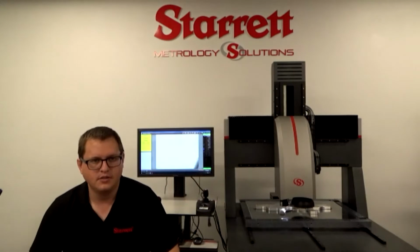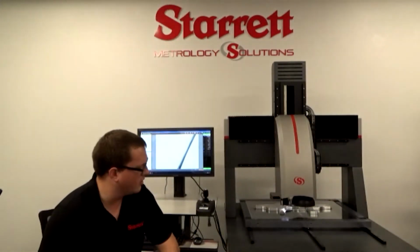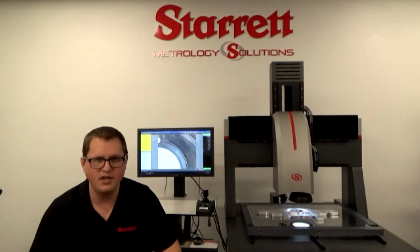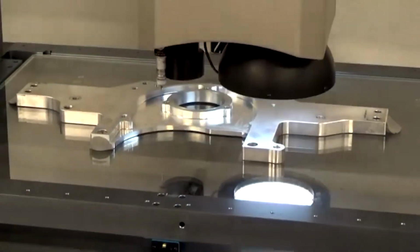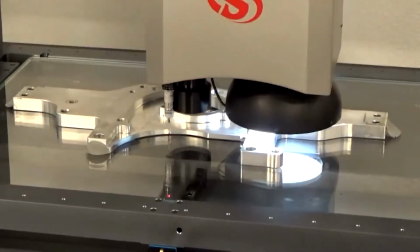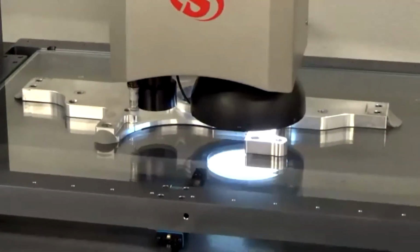So the difference in the specs here from what you may be used to on a similar machine such as a 450 is that the speed of the machine is quite a bit quicker. It's about 100 millimeters a second, up from right around 60 millimeters a second. So not quite twice as fast, but pretty close to twice as fast. And the travel is also quite a bit greater than the other machines as well.